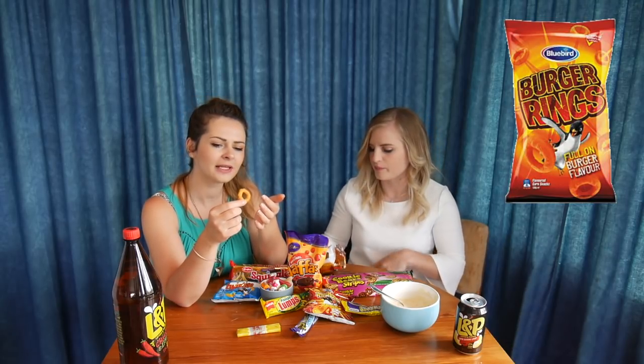They do taste like burgers. I don't know how they do it. Like a smoky barbecue flavour gone burger. And then you've got Twisties, which are another New Zealand classic, and the tagline for these chips is, "It's a straight world without twisties." Really light and crunchy, but so tasty, like very strong flavour.